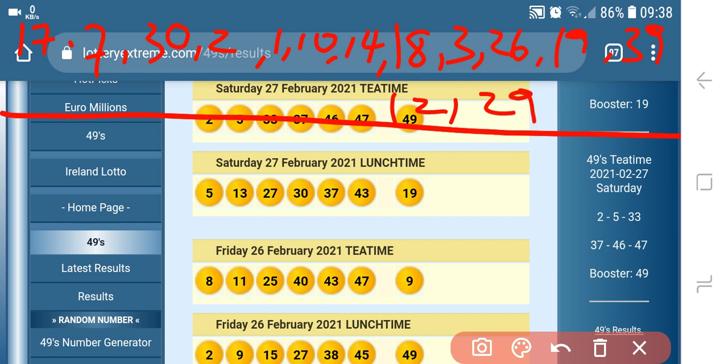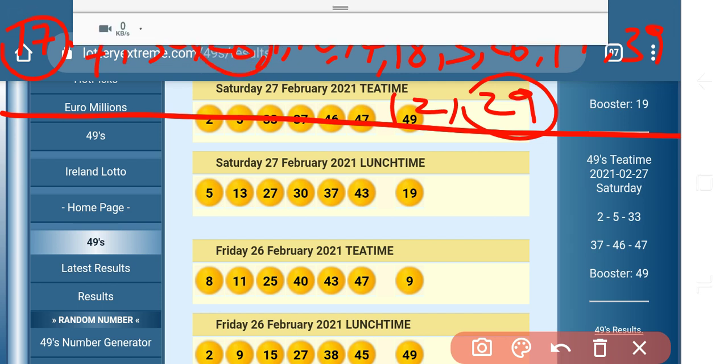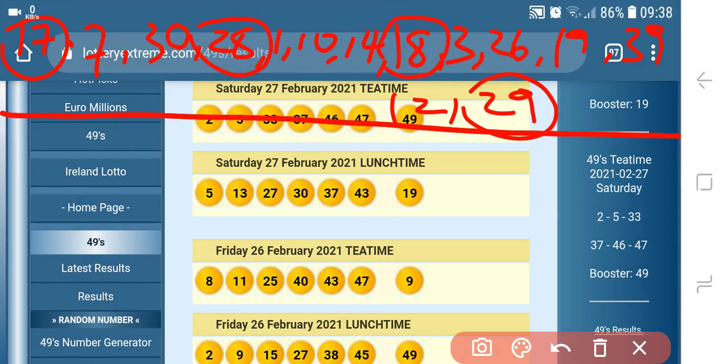Okay, the numbers that we have to look at are the ones I circled, guys. Where is 28? Here is 28, not 2. Okay, let us look at the circled numbers. Let us look at the circled numbers, guys. They are a lot, but you can manage with them.